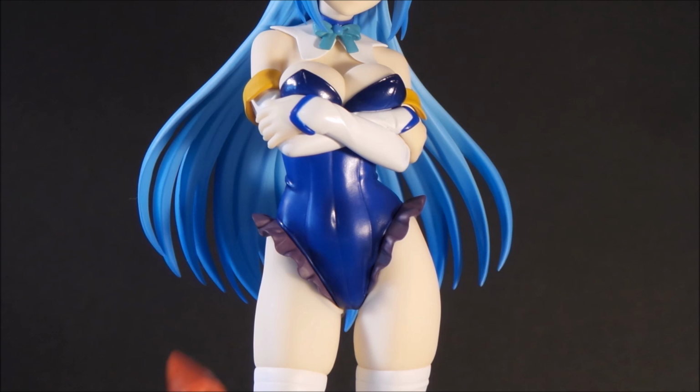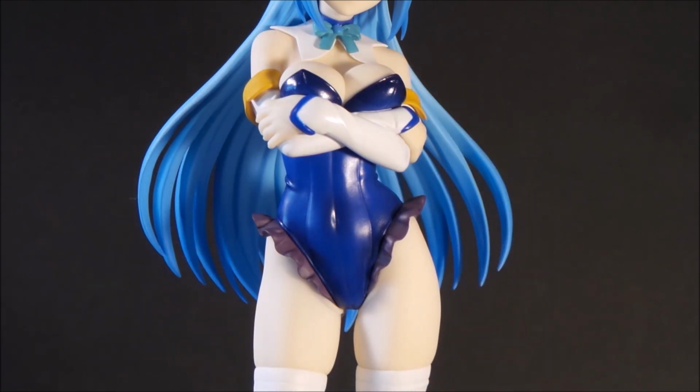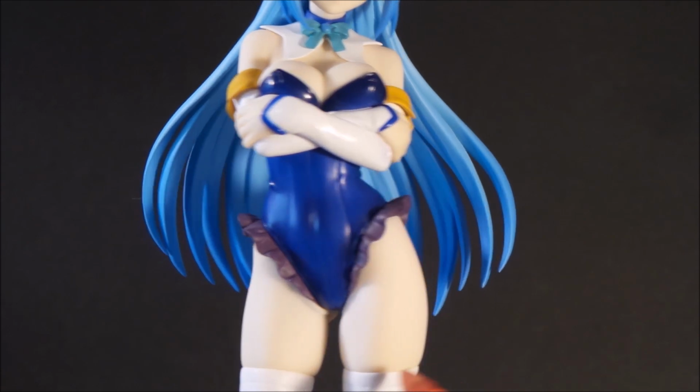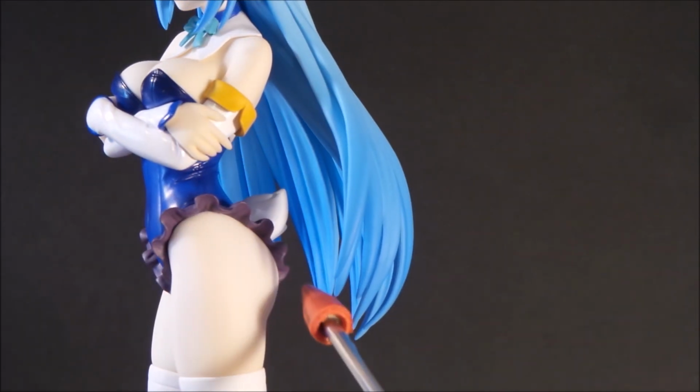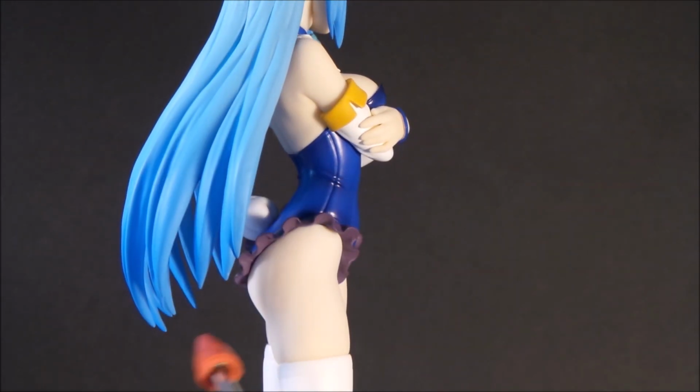So here's the bunny outfit. It's basically like a swimsuit. Almost. It just looks like a regular swimsuit, and the sides are open. It's got some frilly stuff on the side here. It's painted a dark purple color. Very good paint.